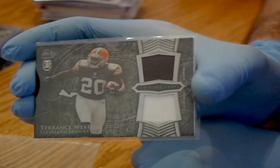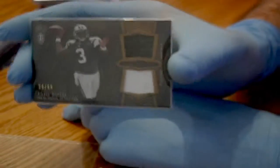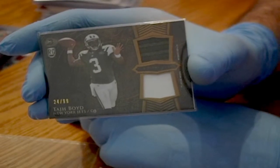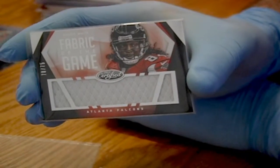Back to football, Terrence West, dual rookie game used. Next we have a Tajh Boyd. We had that nice auto patch. Here's a dual game used. Next we have Tom Savage. And after that, got a Roddy White, numbered 70 out of 75. Nice looking card.